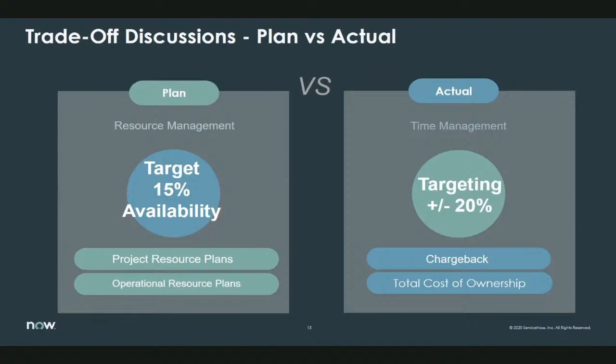Overall, when we look at our trending data and compare resource plans against time card actuals, our goal currently is to be plus or minus 20%. Any deviation needs to be triaged by a project manager or resource manager. But ultimately, our goal is to get better and better at estimating and tighten up our target as we continue to mature our process.